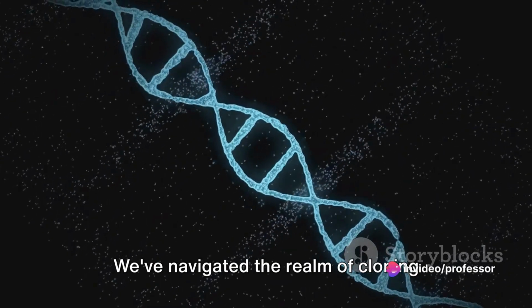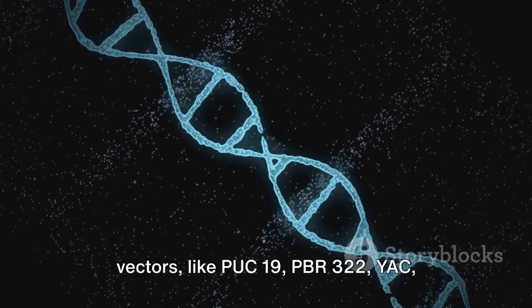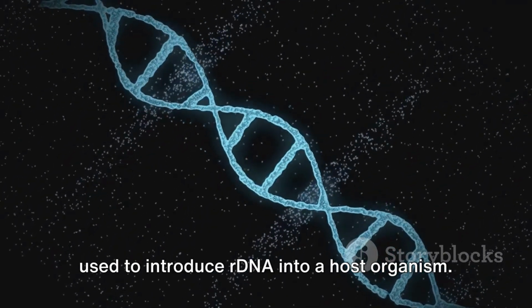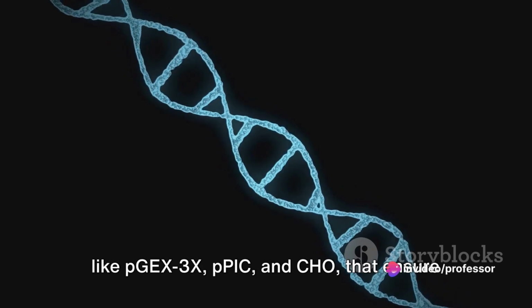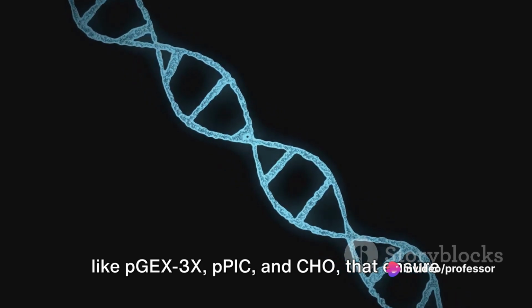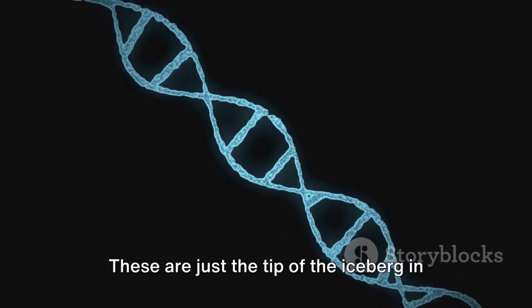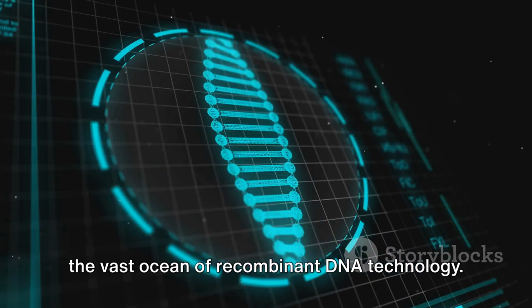We've navigated the realm of cloning vectors like pUC19, pBR322, YAC, Cosmid, Ti, and shuttle vector, which are used to introduce rDNA into a host organism. We've also delved into expression vectors like pGEX-3X, pPIC, and CHO that ensure the expression of recombinant genes within the host organism. These are just the tip of the iceberg in the vast ocean of recombinant DNA technology.